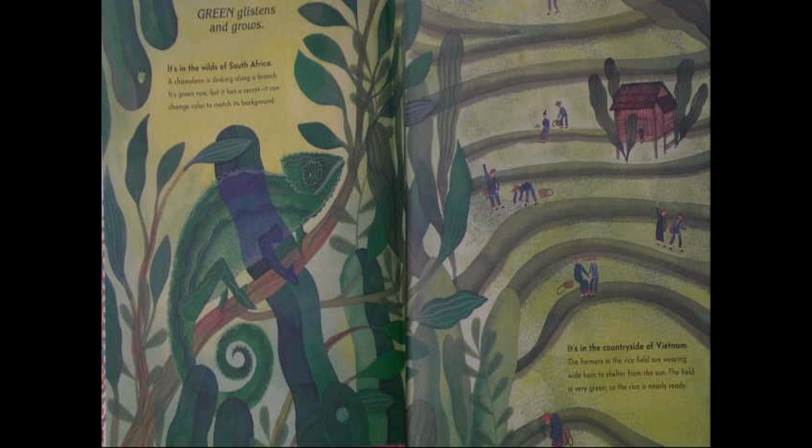It's in the countryside of Vietnam. The farmers in the rice fields are wearing wide hats to shelter from the sun. The field is very green, so the rice is nearly done.